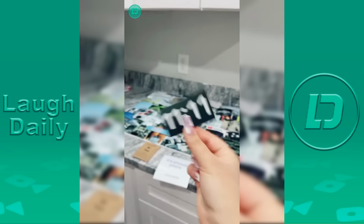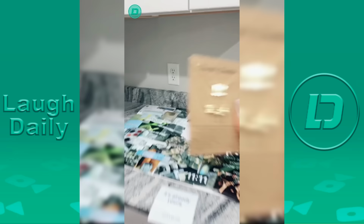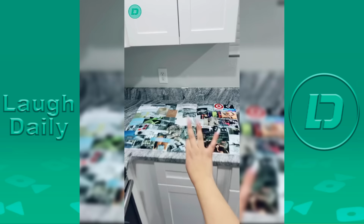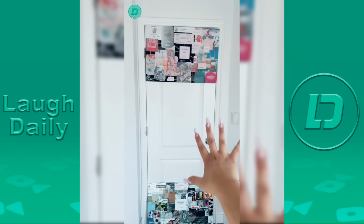I still make a wish every time I see this number. You never know. My angel number is 111, and I wanted to piece that in here somewhere. My sister-in-law got this for me. It's so perfect. It's going right here. Always do a center quote for everything to revolve around, and it's always this one. It's already yours. Now I'm going to take down my old one.